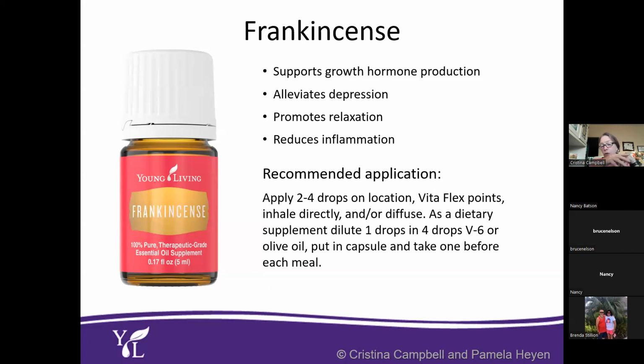If you do have tremors or neuritis or anything like that, you're going to put the oil right on the location. This also alleviates depression, so it's really good for those neurological disorders that are leading to Lou Gehrig's disease, and those that are leading to diabetes as well. Promotes relaxation, reduces inflammation. Again, you can use this as a dietary supplement too. You can put it in a capsule.